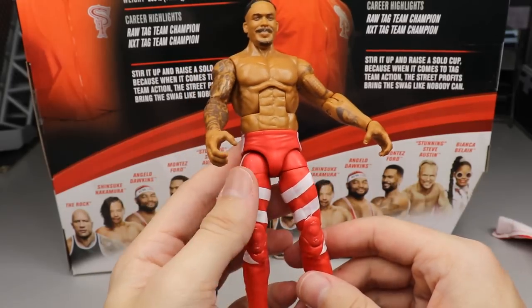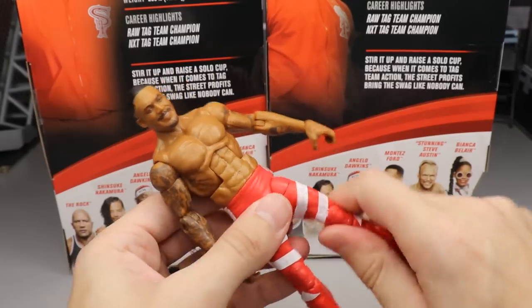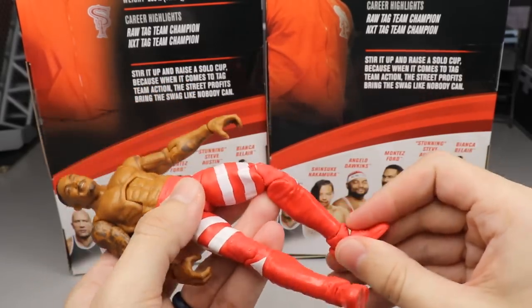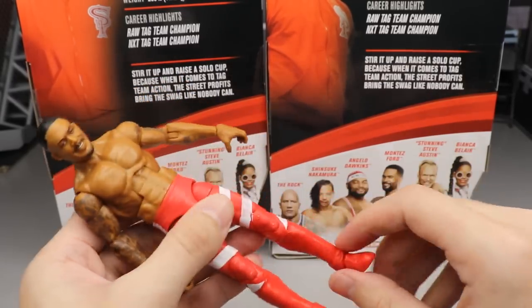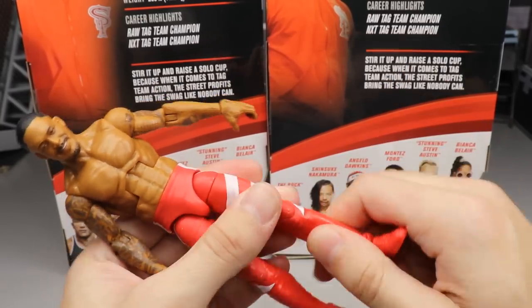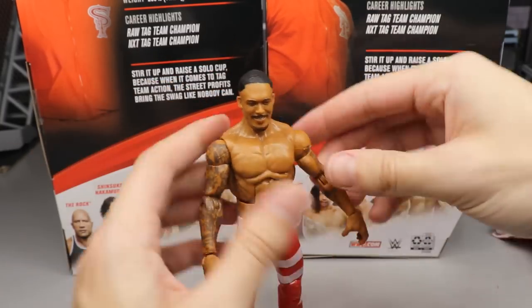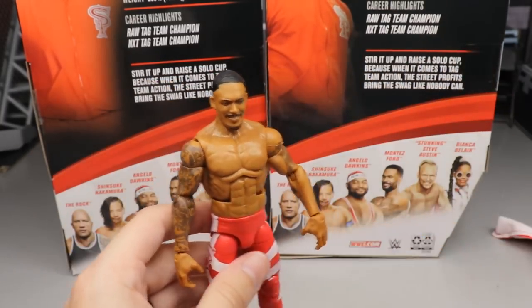So it's very similar to the Elite 65 Ronda Rousey, and I absolutely hated that figure. The only way to turn the leg is from the upper thigh, and you can bend it and everything like that, but damn, bruh. Cutting it right here would have been super nice. I would have loved to have seen a lower calf rotation on this figure. I think that would have made it a lot better for articulation, but he does not come with it, so that is definitely something you want to take note of.